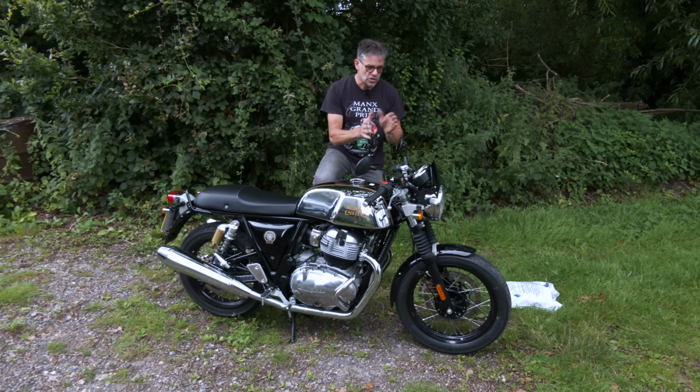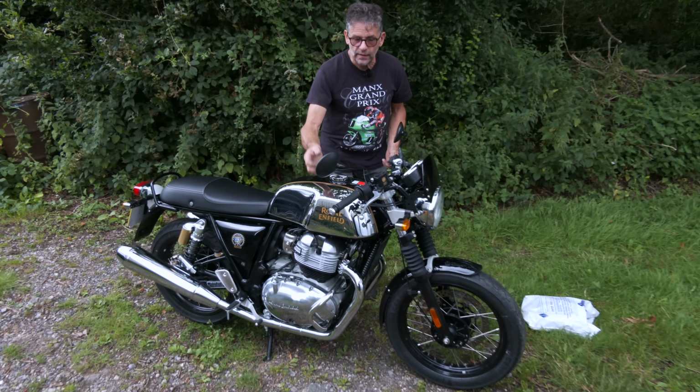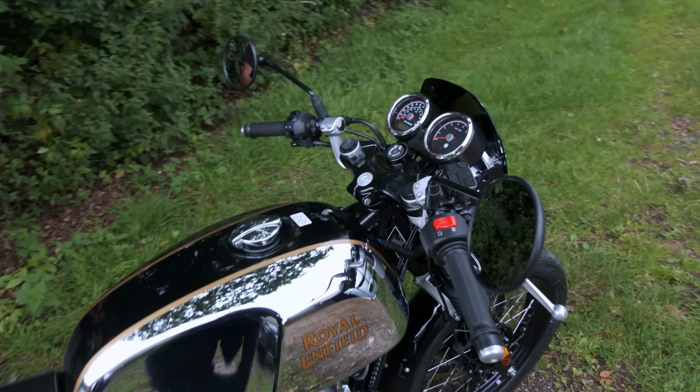We're going to keep the switch gear. I will change the mirrors. I'll go for the ball end mirrors again. But other than that, I'm going to keep it just like this. I'm not going to do any more to it.